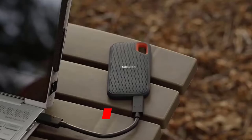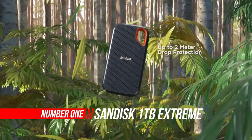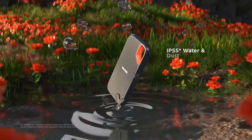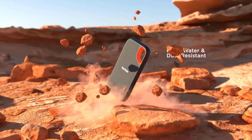Number 1. SanDisk 1TB Extreme Portable SSD. SanDisk's Extreme V2 packs double the performance of the original and ups the security with hardware-accelerated full disk encryption. This, along with a durable design and 5-year warranty, makes the Extreme V2 one of the best 10Gbps NVMe portable SSDs for content creators on the go.